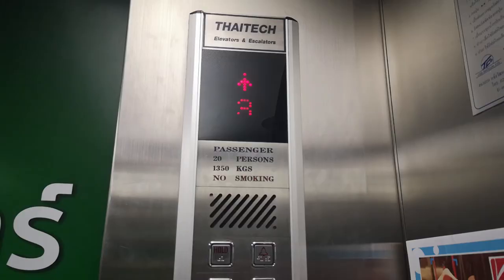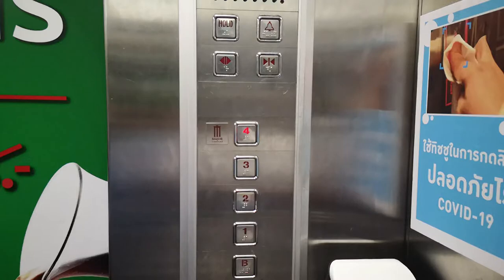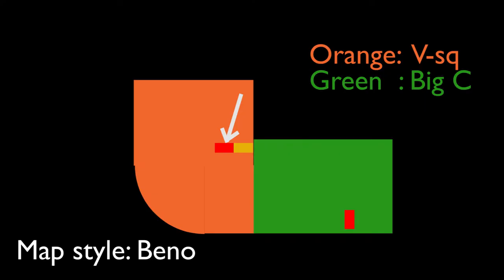And this is the first place where I rode a lift, and that is a Thai Tech lift. This is a generic Thai lift brand, which is located here in the V Square section. Well, it used to be the Big C section, but now it was converted to be the V Square section. Anyway, let's just ride this lift.